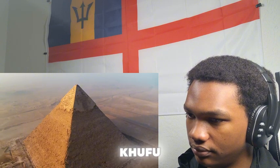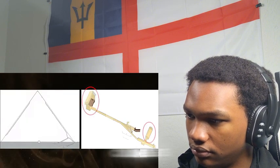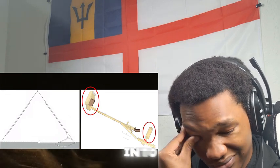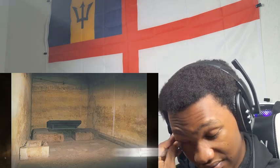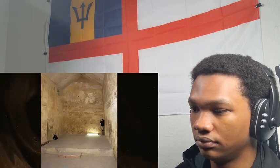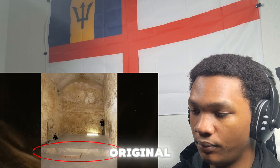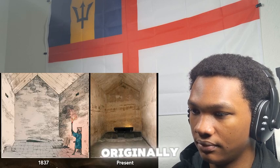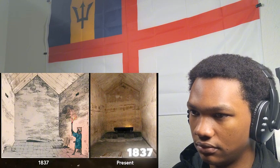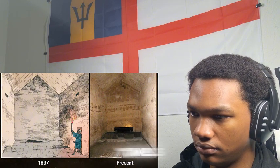Next up is Khafre, who clearly has only 2 chambers in the pyramid. How does Stottleman turn 2 chambers into 3? By counting the burial chamber as 2 separate chambers because of the layout of the floor. He mistakenly calls this step original, when in fact the floor was originally flat and the limestone pavement removed by Weiss in 1837 while searching for secret tunnels.